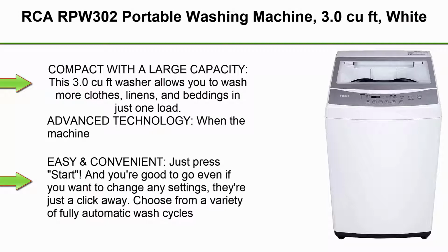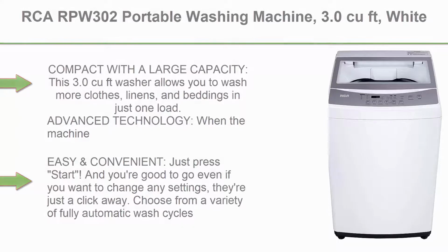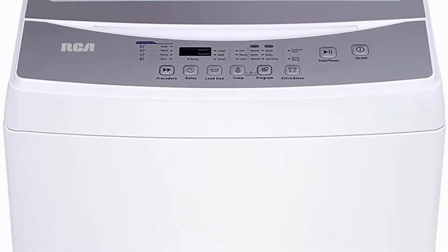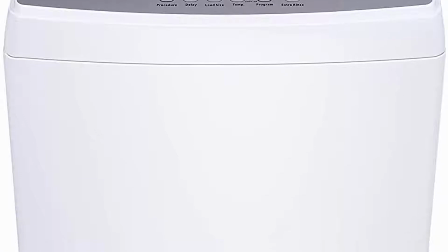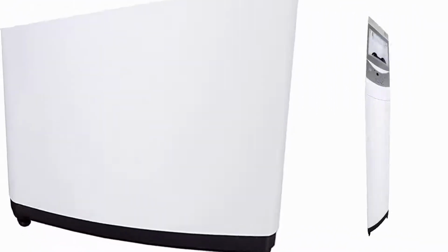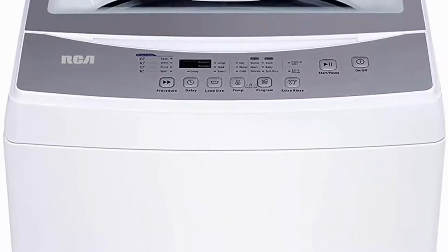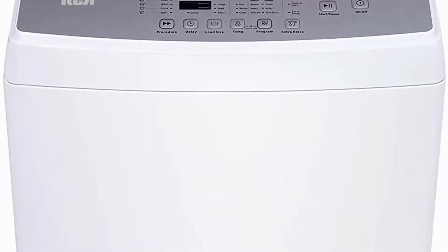Compact with a large capacity, this 3.0 cubic feet washer allows you to wash more clothes, linens, and beddings in just one load. Advanced technology: when the machine is turned on, the transparent top enables you to see and monitor the water and garments within. Electronic controls with a one-touch readout and an LED display simplify cycle selection while maintaining accurate cycle timing.